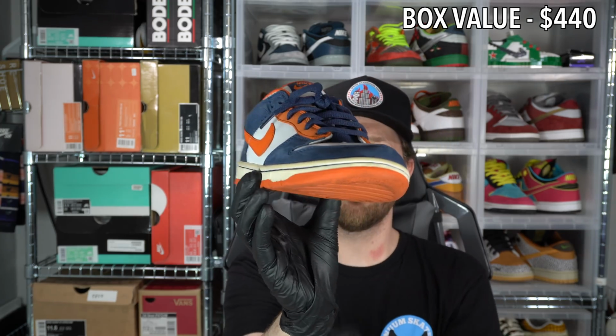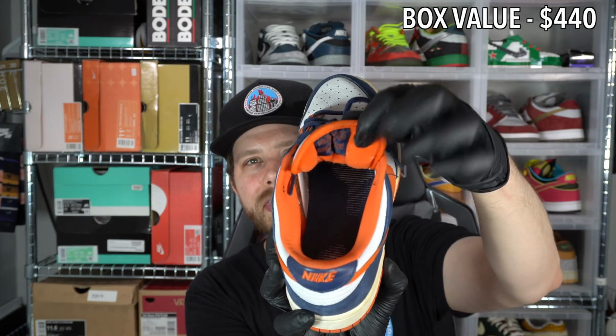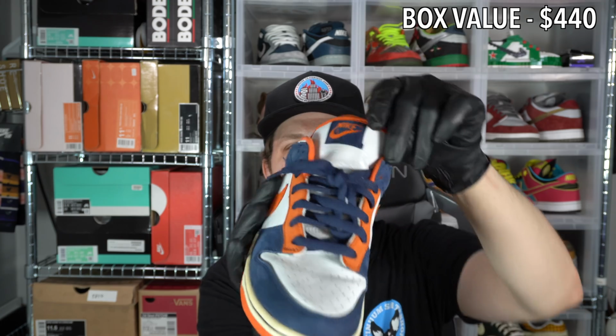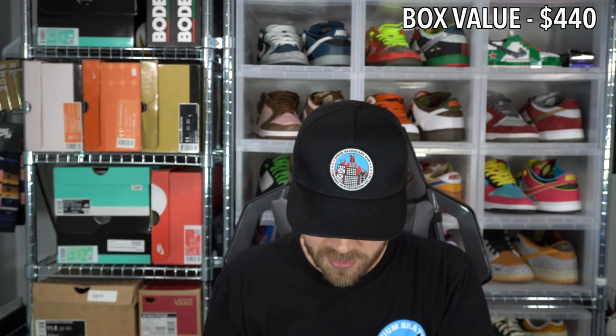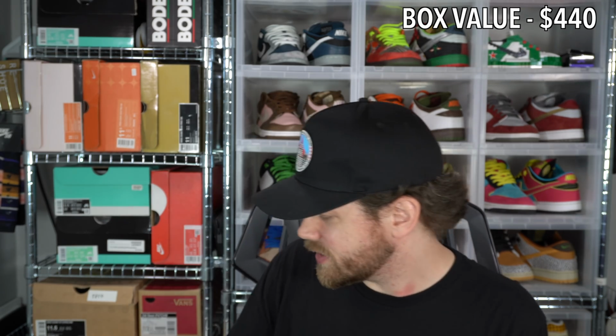The biggest gripe I had with this pair is that the tongue, as you can tell, is a little bit thinner, and it's leather. So it's not as pliable as a lot of the other Dunk SBs, but there you go. There's the first pair out. All the rest are pink boxes.